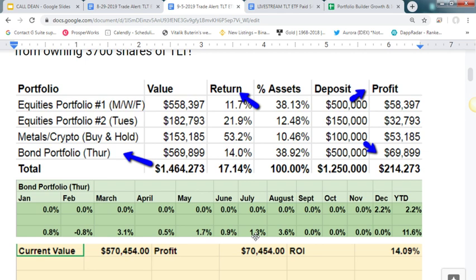Meanwhile, our precious metals went down a tiny bit. GDX is our main position in the buy and hold portfolio for precious metals. It lost about 4% today, but you can see the total return is still up 53.2%, very close to what it was at yesterday. So not worried at all about that. We'll talk the big picture stuff in a moment. But again, this is the summary.